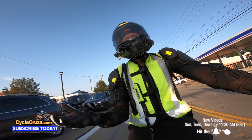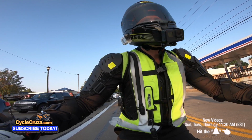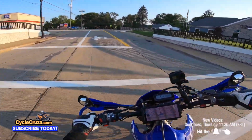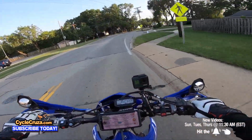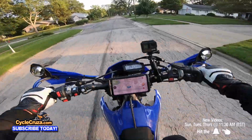But eventually all of us are going to be forced onto an electric motorcycle if we're still riding, because they're going crazy about emissions laws now. Unfortunately, that's probably what's going to happen. So enjoy these gas motorcycles now while you can.